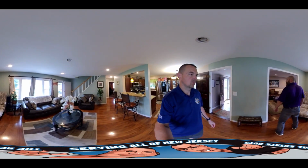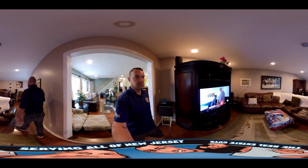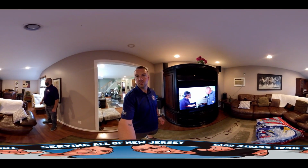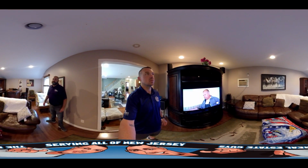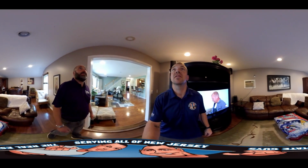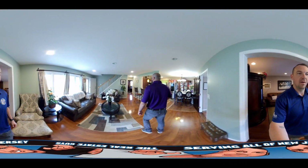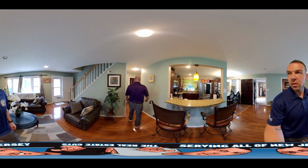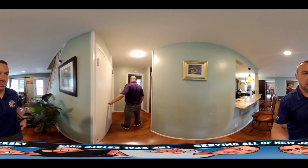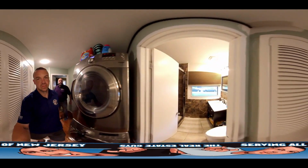You walk off here to the left and you walk into the family room. Has newer floors, plenty of space for entertaining. Recessed lights, lots of them. Yes, a lot of recessed lighting throughout this house. First floor, you have a bathroom, full bathroom, remodeled.